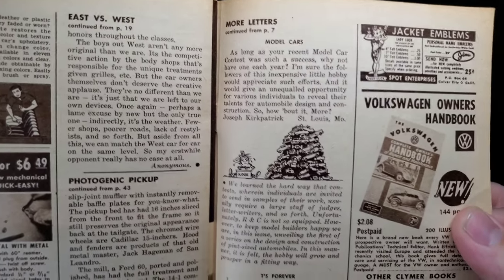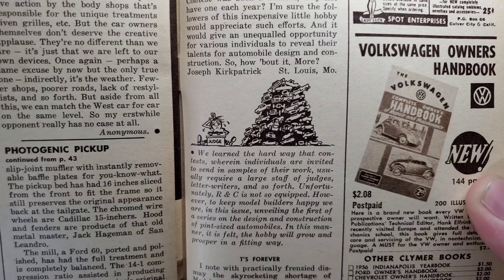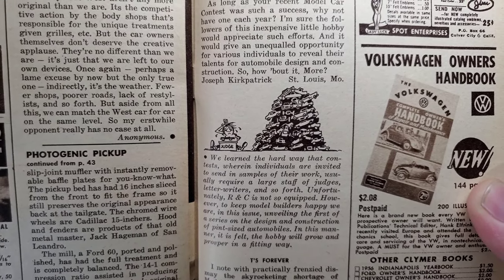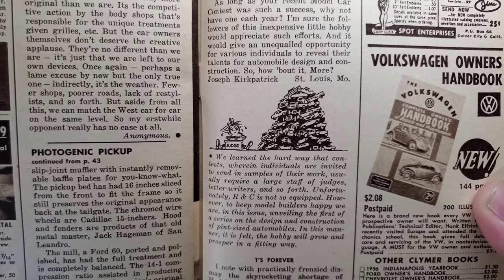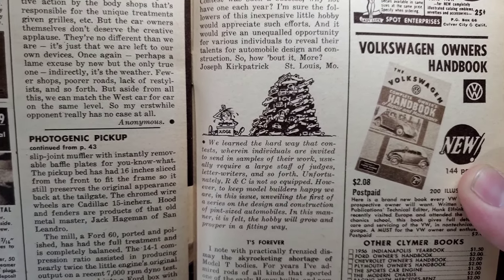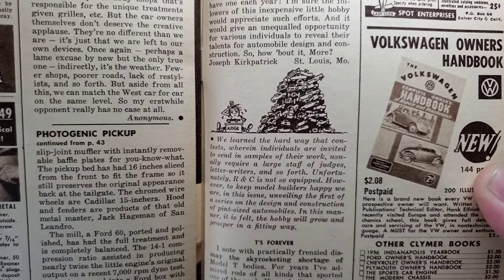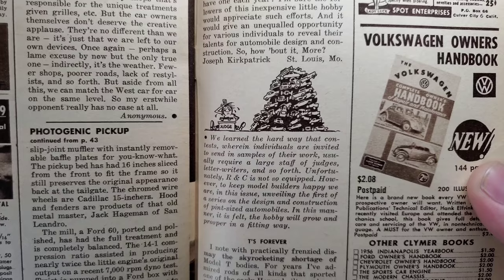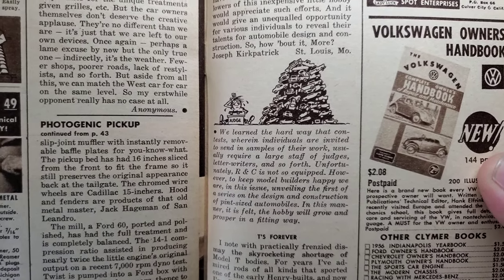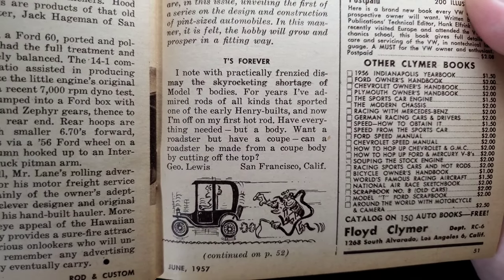Joseph from St. Louis. We learned the hard way that contests wherein individuals are invited to send in samples of their work usually require a large staff of judges, letter writers, and so forth. Unfortunately, Rod and Custom is not so equipped. However, to keep model builders happy, we are in this issue unveiling the first of a series on the design and construction of pint-sized automobiles. In this manner, it is felt the hobby will grow and prosper in a fitting way. T is forever.